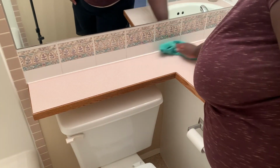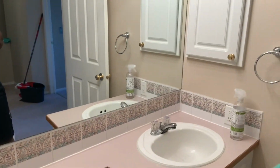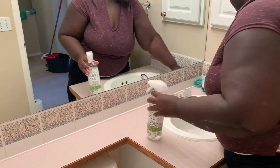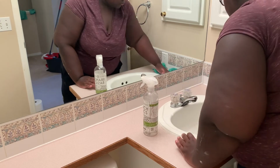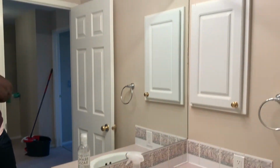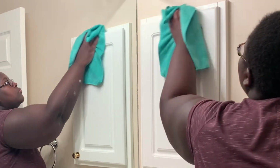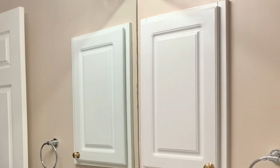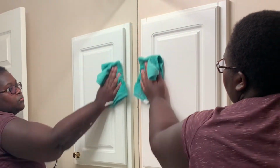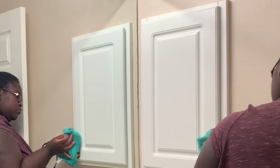I'm using Branch Basics to clean the counters. When I said I use disinfecting sprays and wipes in the bathroom, that is almost exclusively the toilet. I still clean the rest of the surfaces with multi-purpose cleaners that wash away the bacteria rather than killing them. Like I said before, starting to sound like a broken record, but I do believe we exist in a fine balance with the bacteria around us, on us, and I'm not trying to kill that, just the harmful stuff on the toilet.